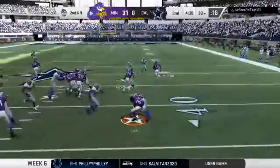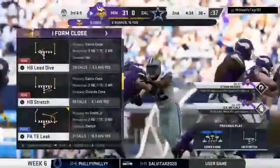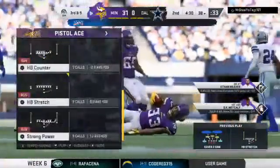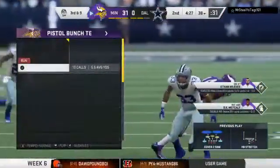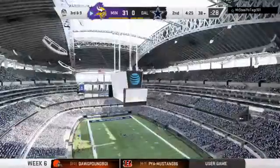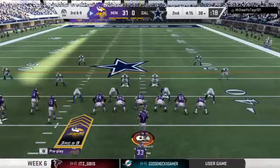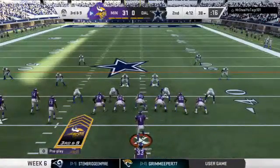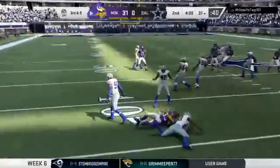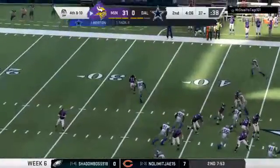Now a give running right. It's Cook. Looking for a cutback lane, but nothing there as he's met at the line of scrimmage. No gain on the play there, so that doesn't help. Now they're looking up at a 3rd and 9 situation. And the Cowboys here on 3rd down, bringing in an extra defensive back. From the pistol, they run it with Cook. And he is going to lose yardage here. A loss of a yard, and it brings up 4th.